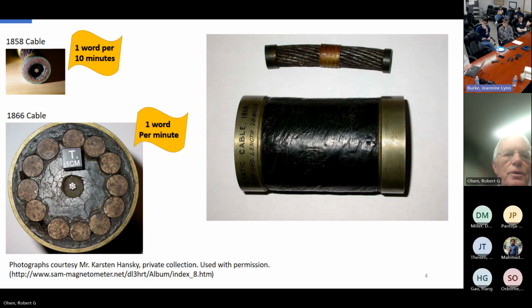Okay, here it comes now: one word per 10 minutes, one word per 1 minute. These are very low data rates, really low data rates. But in those days, the alternative was to take a ship across the Atlantic Ocean.